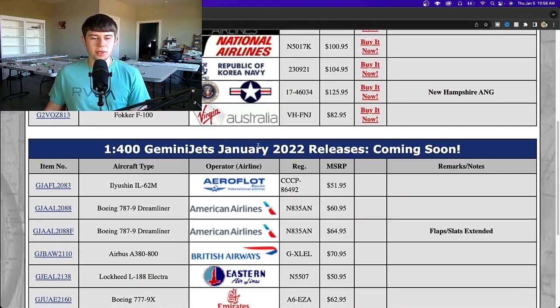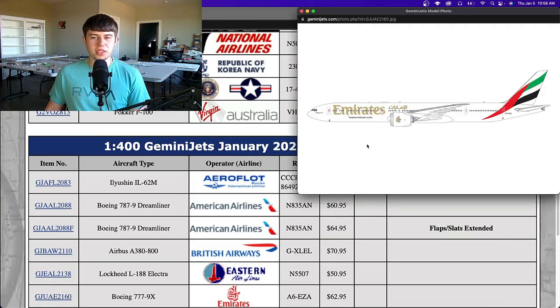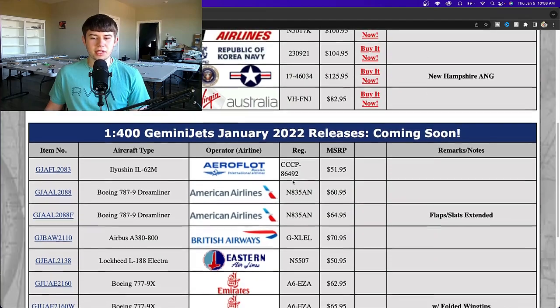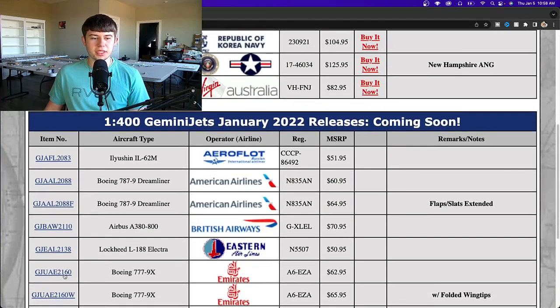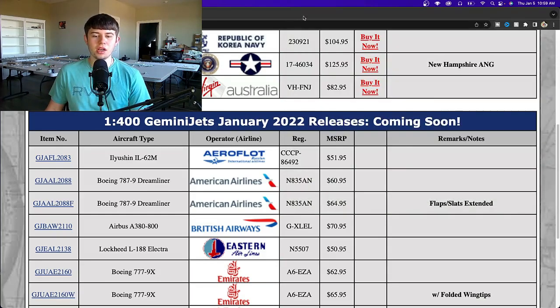We're also going to get multiple Emirates releases in this set, including a 777-9X, and this is Alpha 6 Echo Zulu Alpha. Not only did Gemini do the wing folded out configuration, but they also did the folded up wing tips, which is very cool. So I think this is very nice for anybody that's looking for it. Particularly the 1200 release does have the mechanism where it can fold up and down, but still nice to see that Gemini is doing both iterations here for our Emirates collectors.